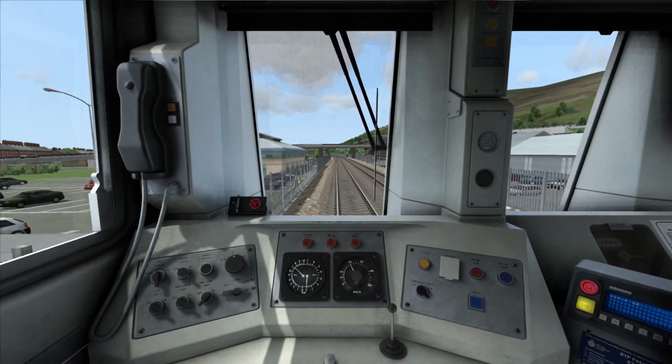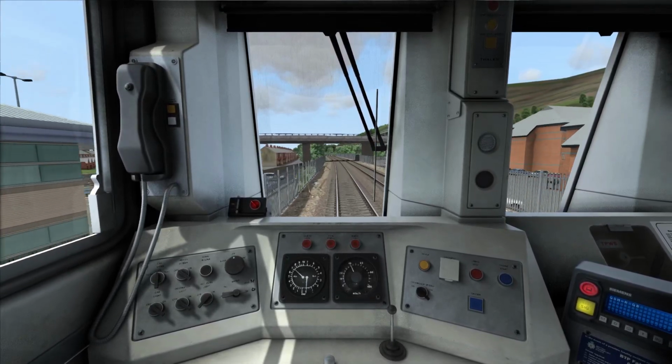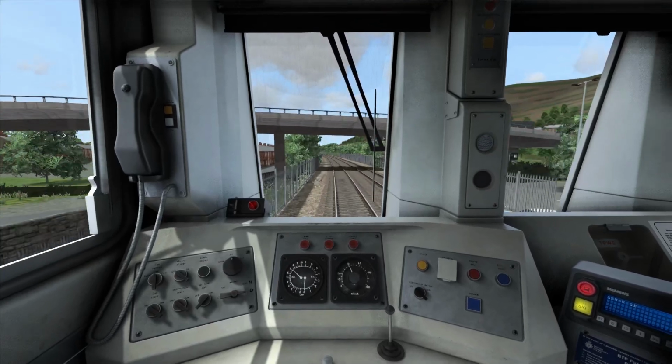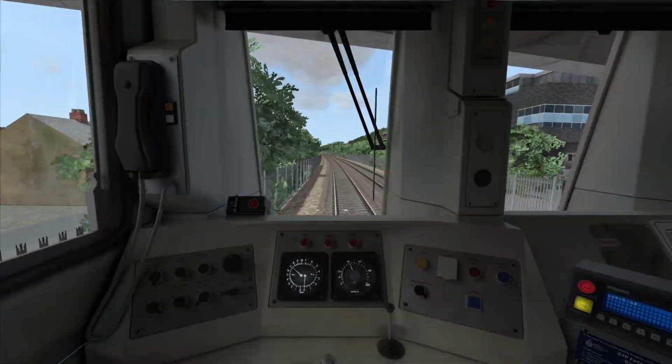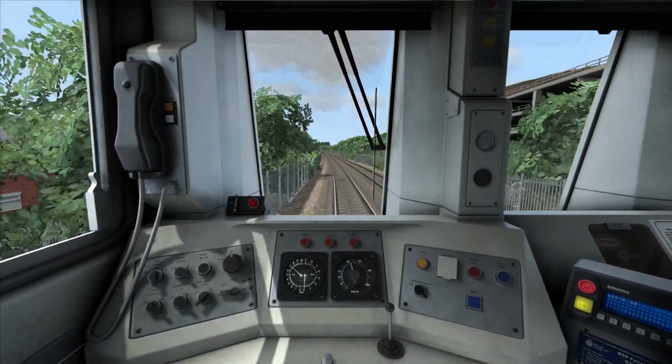Collectively, the three sound sets share many of the same features. The cab is nice and quiet when the windows are closed. When they are open, in addition to hearing the engine a bit more, you also attain a greater sense of movement with the wind rushing past.